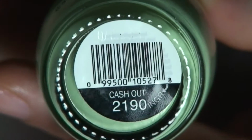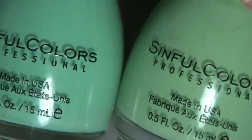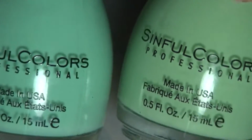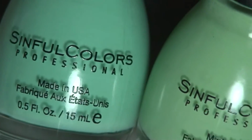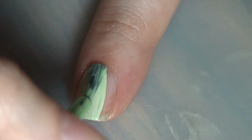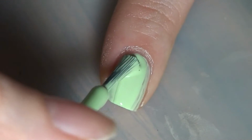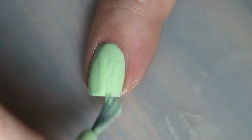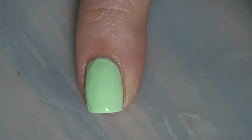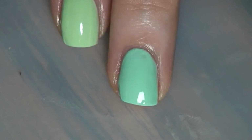Next up is Cash Out, which is this pastel pistachio green. Compared to Appeasing, Appeasing is definitely leaning more mint, whereas Cash Out is more of a true pistachio green. It's a little bit streaky on the first coat, but the second coat levels it out. And here's Cash Out compared to Appeasing.